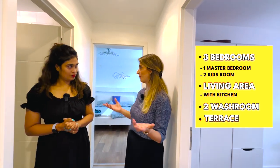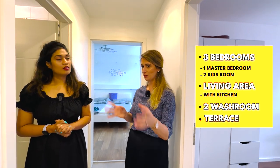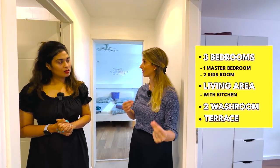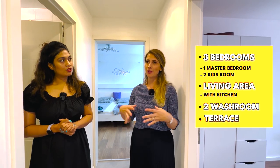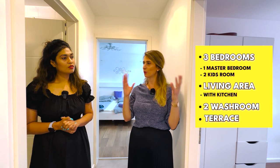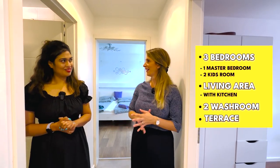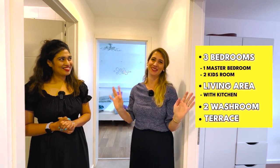Exactly. Because this is a really big apartment, right? Yes. So you can tell how many rooms we have now. Yeah, exactly. So we have in total 3 bedrooms and 1 living area. In Germany, we say 4 rooms, a 4 Zimmerwohnung. But as you said, you have 2 washrooms, which makes it easy in the morning, right? This is a family apartment. This is great for families, not only the apartment, but we're going to talk about the location too. It makes it easier. Less stress in the morning, everyone has their space and it's good.